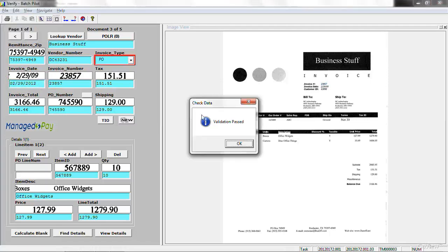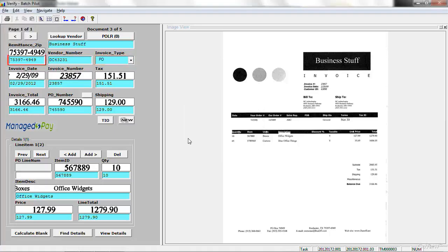And it now passes validation now that I changed it to a valid leap year. So you could see we could do field validation, we could do data validation, we can make sure all the numbers look up correctly. So there's a multitude of business rules that we can leverage and configure as part of this application fairly quickly and easily. So I'm going to go ahead and process this document.